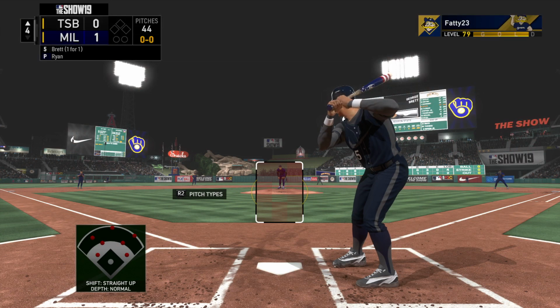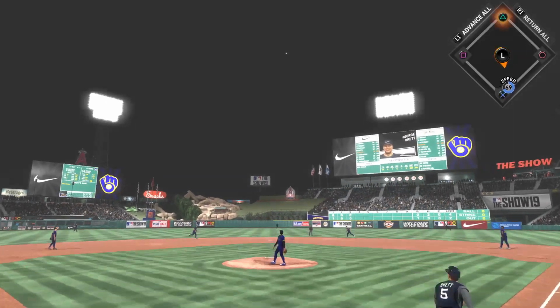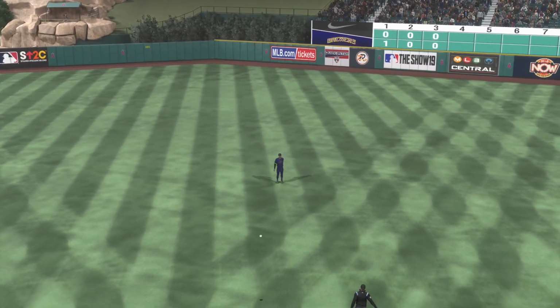Leading off the inning, George Brett, and they'll need him to get something going here. The first baseman. High fly ball out to straightaway center. Mays patrolling center makes the play, 1 out.